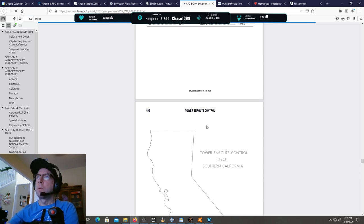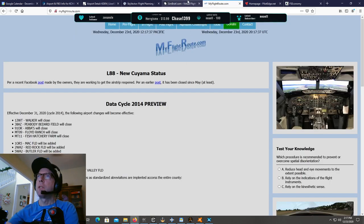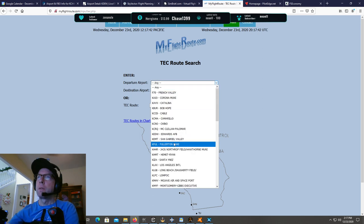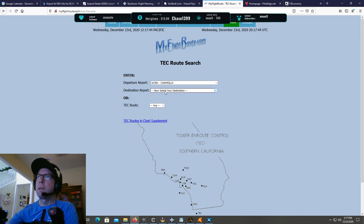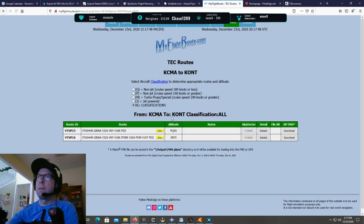Tower and route control is what tech stands for. So I could look it up on this sheet, but I'm going to use this cheater first. So CMA Caramello, we're going to ONT. That's our tech route, which I already plugged in.